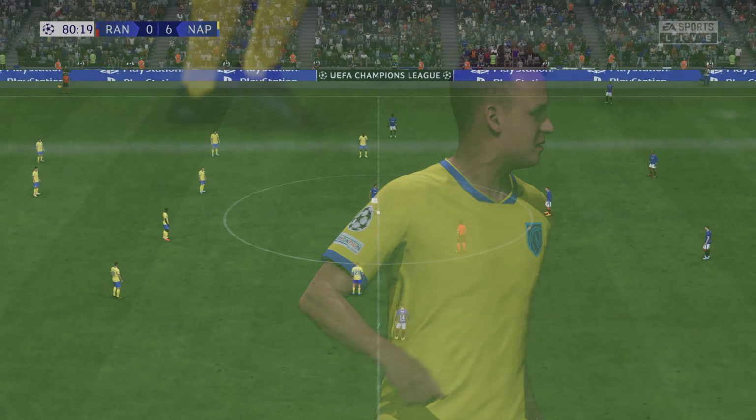Charge ahead. They do. And you've got to say, they're good value for the lead. Good technique displayed. Oh, keeper dealt with it. Zielinski. Oh, that's a pass of high quality. And a goal to really bolster things for them. Two in front.